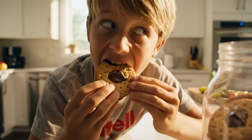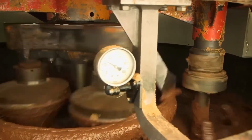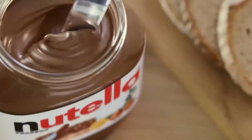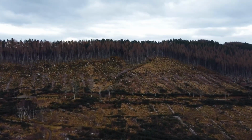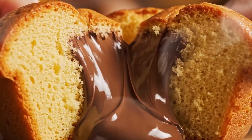The sheer force breaks down any remaining particles and creates a suspension so stable it will maintain its consistency for months. What emerges from this process looks like liquid silk, 12,000 pounds of perfect Nutella, flowing like a chocolate river into cooling chambers. The scale is staggering. This single batch will fill 48,000 individual jars, and the facility produces 12 such batches every day, 365 days a year. Even at this late stage, disaster can strike in ways you'd never expect.